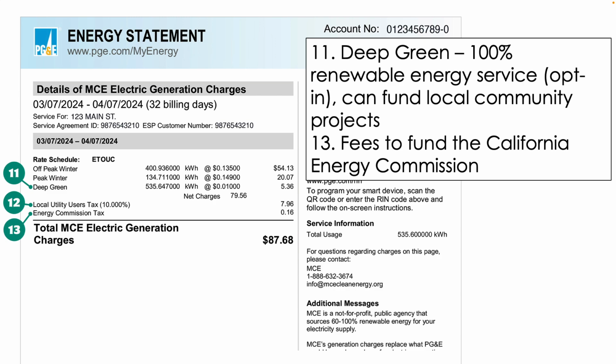Local taxes, and then Energy Commission tax. These are fees to fund our California Energy Commission. Yeah, so lots of things roll into these bills. Anyone have any questions about any of this? Might be a good exercise for you guys to go and look at your bills and see if any of this helps to demystify that a little bit.